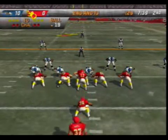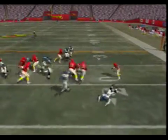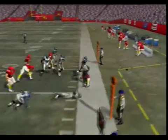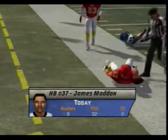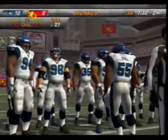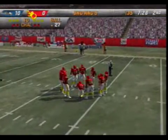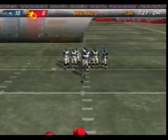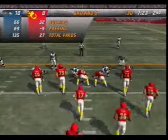Watch this. The backs are lined up in an I. Gets the toss to the right, and he goes out at the 27. A successful running attack requires good blocking up front to be effective. Ball on the 27-yard line.